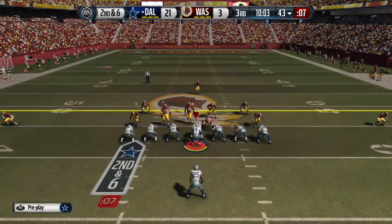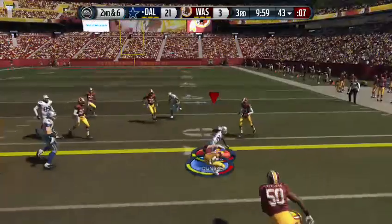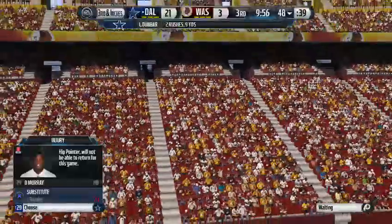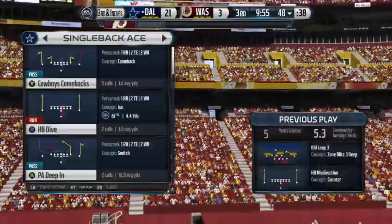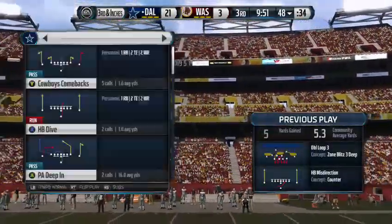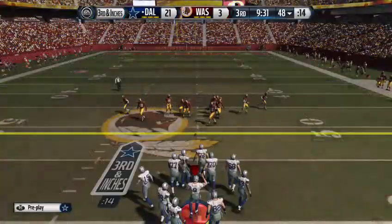On this passing down, the defense comes out in the nickel. They run the counter play. That's a tackle at the 48. Nice play call that time by the offensive coordinator coming with the counter run, and the defense being too aggressive. They're over pursuing, so you do the little counter, go the opposite direction, and it works well.